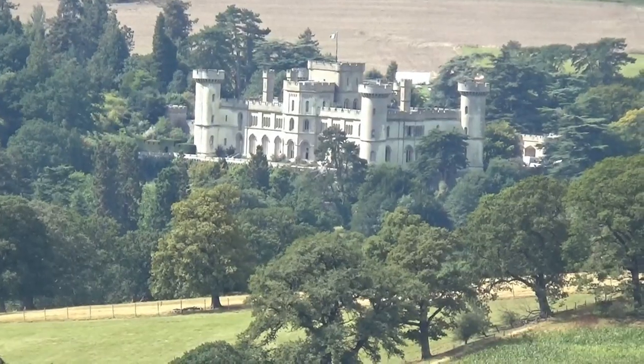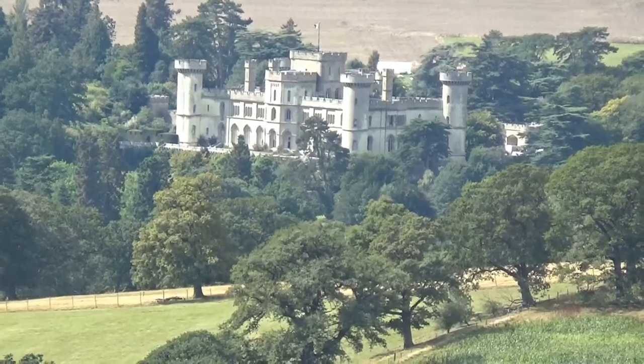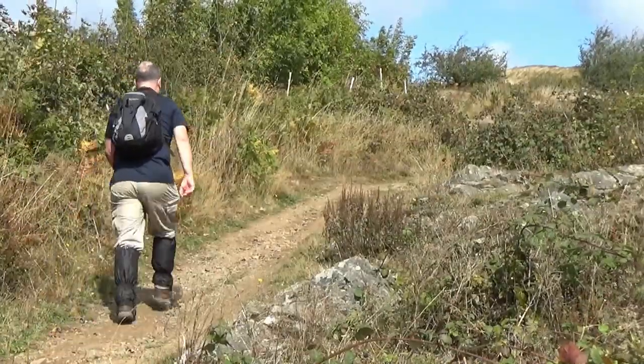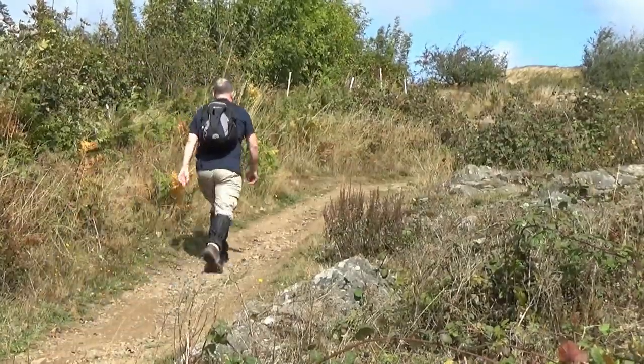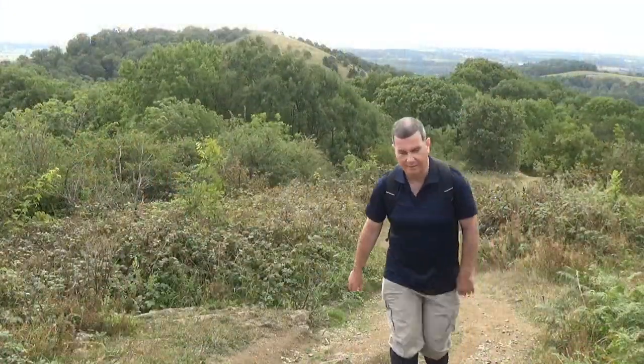I could also see Eastnor Castle about 2 miles in the distance. It's sure windy today. Whoa, by God, is it blowing a gale. But it's not cold, and the walk is still absolutely fantastic.